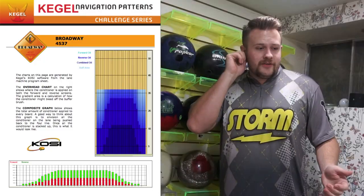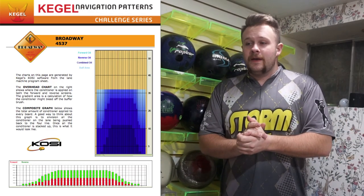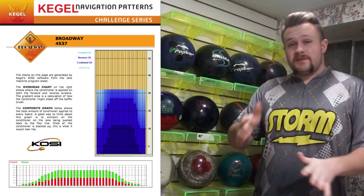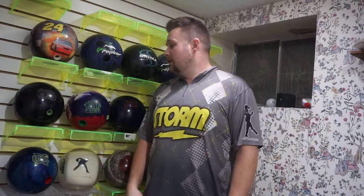I can't believe how well that ball reacted on a 36, 37-foot Kegel Broadway Challenge pattern. Fairly challenging, especially at Delton with how much those lanes hook, but the Code Black tamed that breakpoint just amazingly. I couldn't believe what I was seeing. I could throw that ball and I had mountains of room. It was awesome. I did use Idle Pearl a little bit.